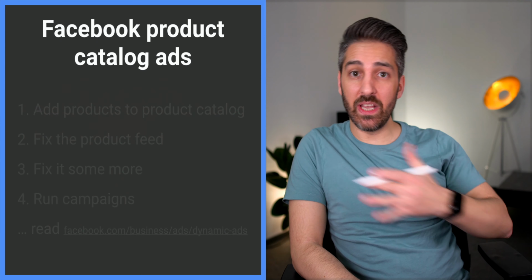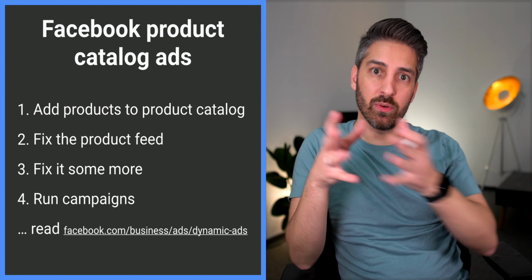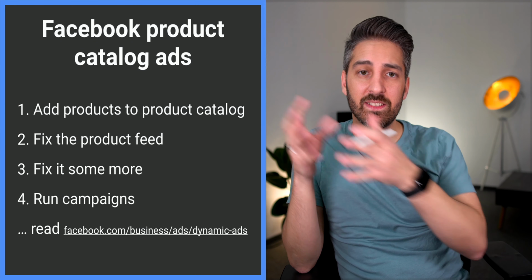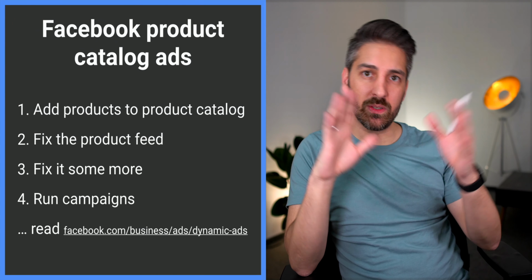What do you have to do there? Yeah, you again have to put the products into the product catalog. That is the same thing as the merchant center, pretty much. And you have to fix your product feed, fix it some more. What do I mean by fix it?